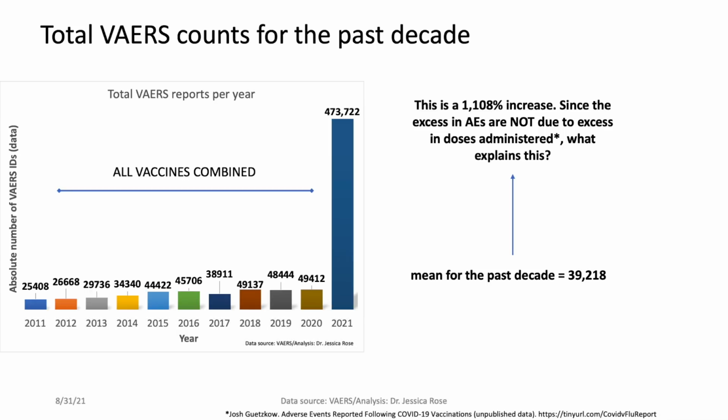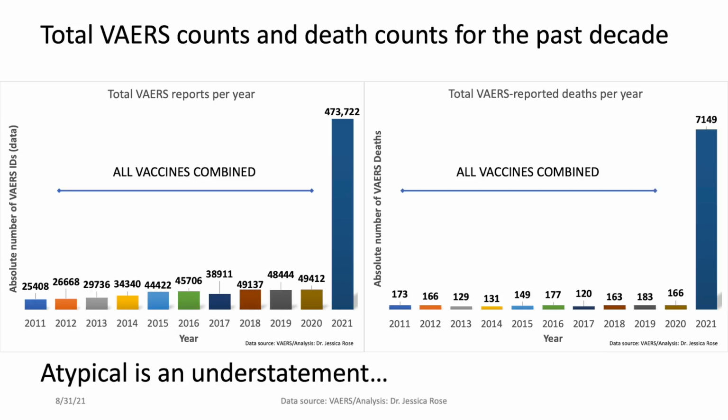And we see the same pattern if we pick out any single type of adverse event. Here I'm showing deaths. The average number of deaths was approximately 150 per year, more or less, for the last 10 years. And this is for all vaccines combined. So as you can see in the graph on the right, we're at 7,149 deaths for 2021 already, and we still have a few months to go.